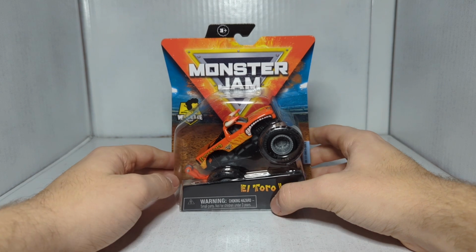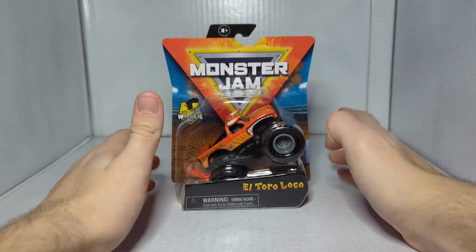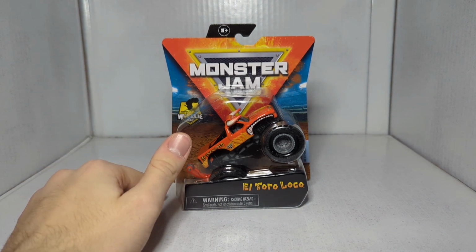Now we get on to our final three trucks. This unboxing has taken an egregiously long amount of time, and I apologize for that. So the next truck we're going to look at here, truck number 7, is the Retro Rebels El Toro Loco. Sorry, that Gravedigger that we just looked at, I'm pretty sure was the Legacy trucks.